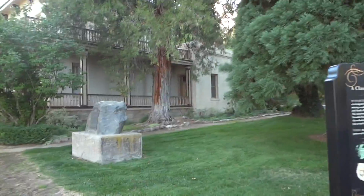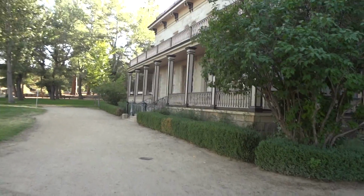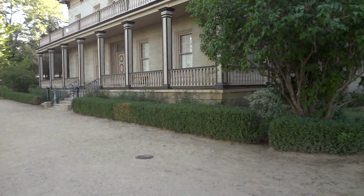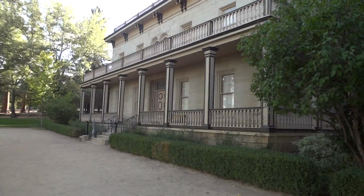But I thought I would give you guys a little bit of a tour of the grounds, because this is a place that we want to work with in the future. And right now, we're not really here to do any paranormal investigating. We'll do a little bit. We'll take a few photos, learn about the area a little bit, maybe do an EVP session.